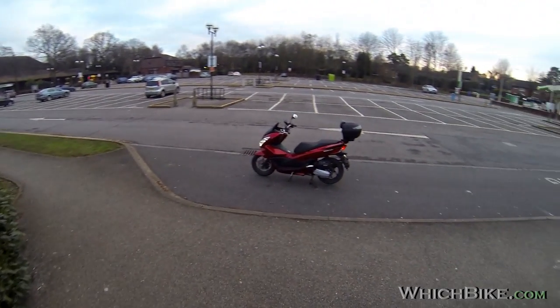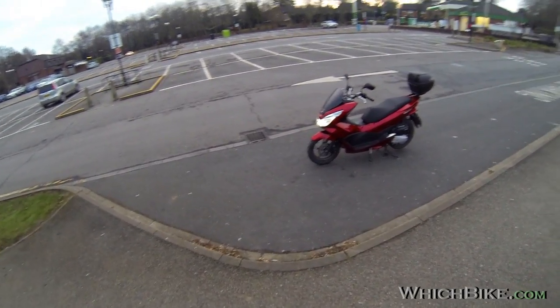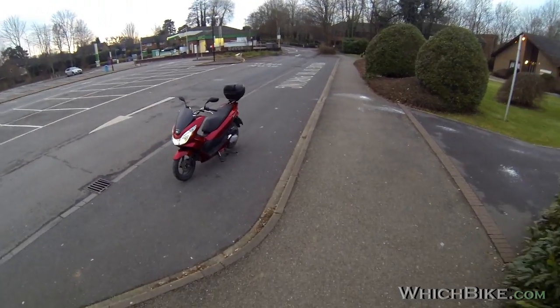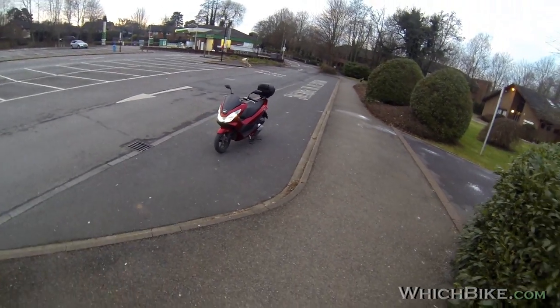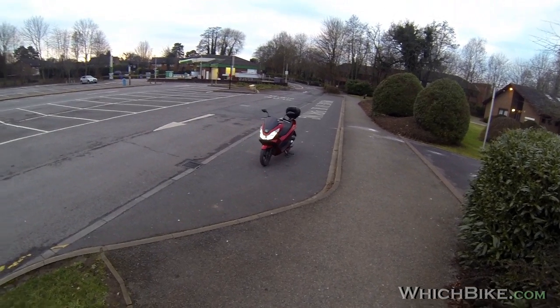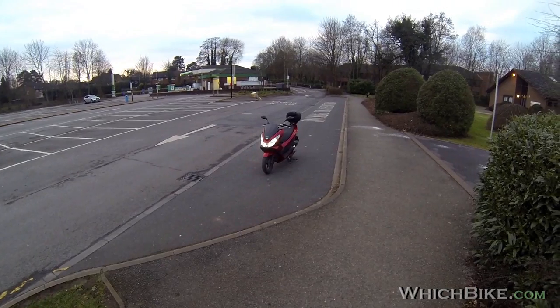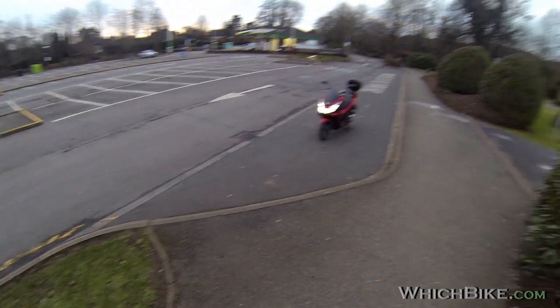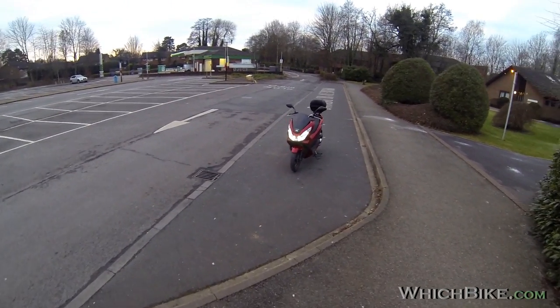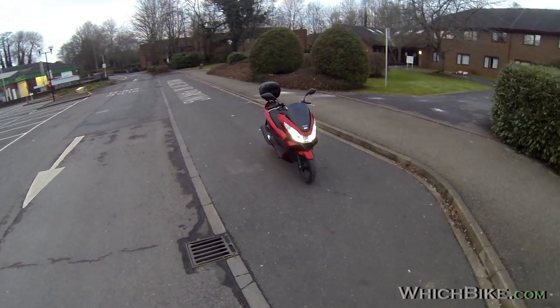I was also probably persuaded by the fact that Honda is arguably one of the better dealers to go for, and the fact it had ABS all round, LED lights all round, which I believe was a first. It's got LED front lights, LED rear lights, LED brake lights and LED indicators. All in all, it makes it a particularly safe mode of transport. I think it looks fantastic, really.